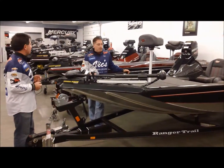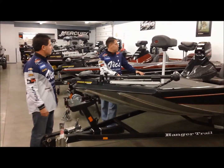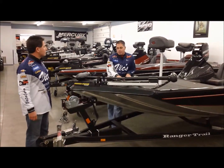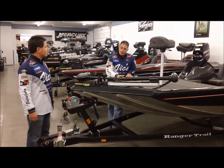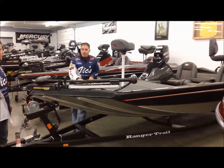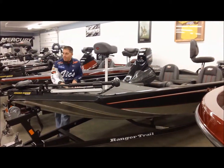What's this boat price out at? You know, these started around the 18,000 mark. We have this one set up with a 60 E-Tec. But the great thing about these particular boats, they are a very well laid out bass boat. But the great thing with Ranger is you can go right online and actually price your own bass boat with these.